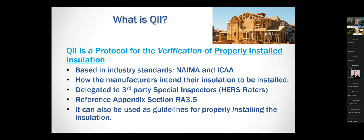So it's how the manufacturers want their insulation to be installed. If you're manufacturing insulation and you want it to work, you want it to be installed a certain way. And that's where a lot of the protocols come from. So the actual inspection has been delegated to third-party special inspectors, which we know as HERS raters, okay? The protocols are all in a reference appendix section called RA 3.5, big long section.